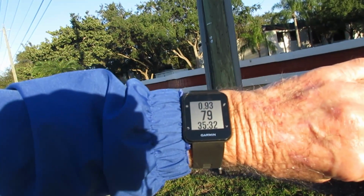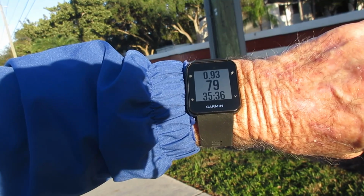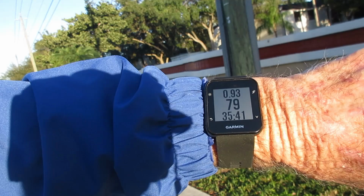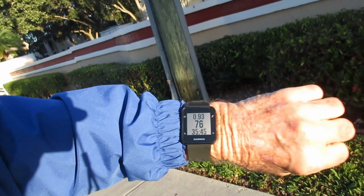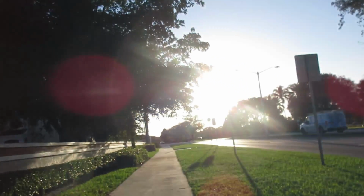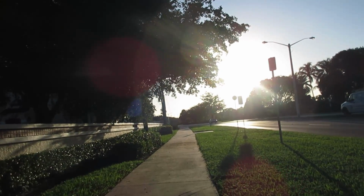So far I have walked. I'm going to pan the camera on the watch here. I don't know if you can see it. So far I have walked 0.93 miles, and my heart rate is currently 79 beats per minute. I've been out here walking for 35 minutes. Very, very slow. So I almost have my mile, which is something I do every morning. I come out here and I walk approximately a mile every morning before Janet wakes. She wakes around 8 o'clock in the morning.